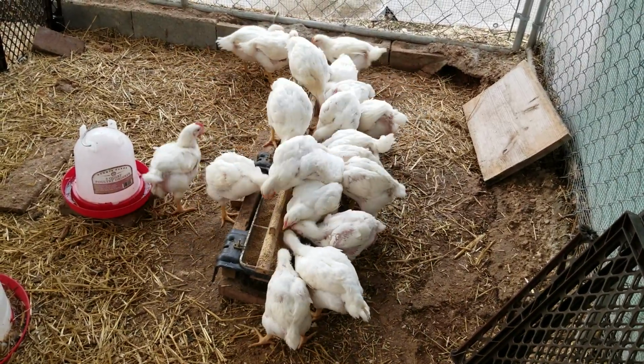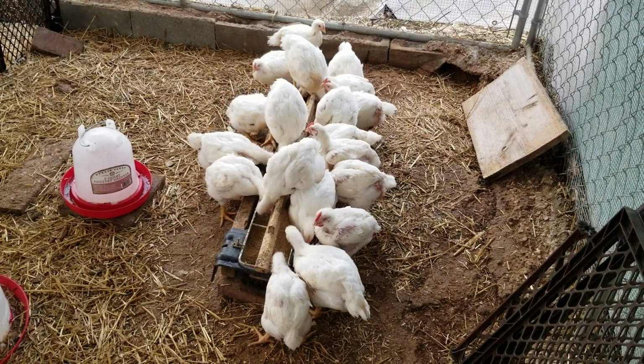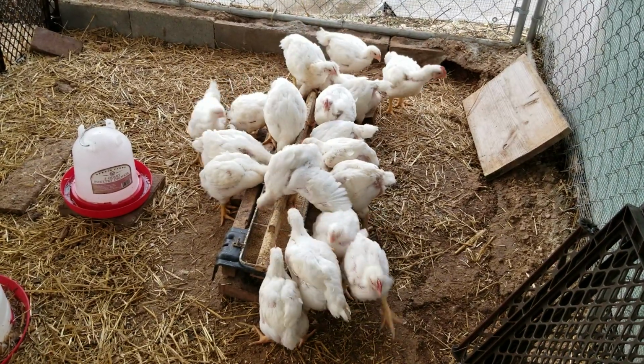But these guys are getting kind of beefy now. You can see they got some meat on them. They're moving along really nice.